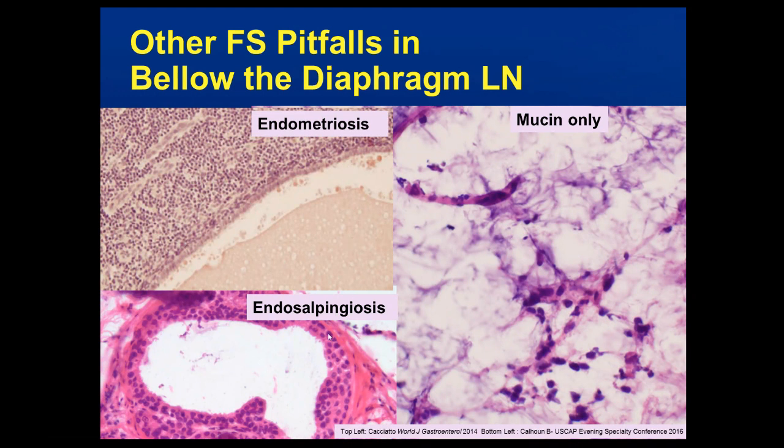Also, endosalpingiosis is tricky because on low power this looks like a gland, but look closely and you see the cells are very bland. Another tricky thing is that endosalpingiosis can rarely happen in men, so it's good to be aware of it. Also, especially in the post-treatment setting, you might have a lymph node that is entirely replaced by mucin; the tumor is probably dead and all you have left behind is mucin. If that happens, you should report that as mucin only, no viable tumor. And mucin only is not an indication to stop the surgery. So look at it very carefully and make sure there are no viable tumor cells.